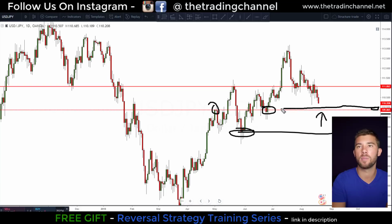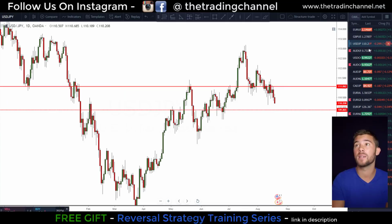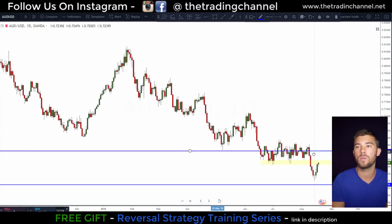Good place to start looking for possible trend continuation. Long trades out of the dollar yen, in my opinion. That's what I'm going to be looking for personally here out of this market. So that's our prediction for the dollar yen. Next up, we'll look at the Aussie dollar. The Aussie dollar is right up in the zone that we're looking at.